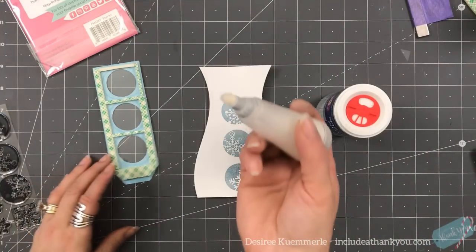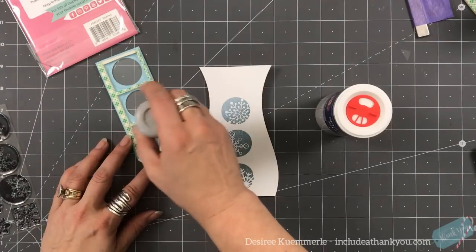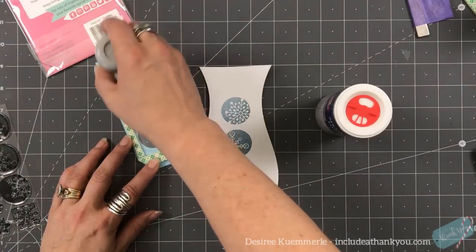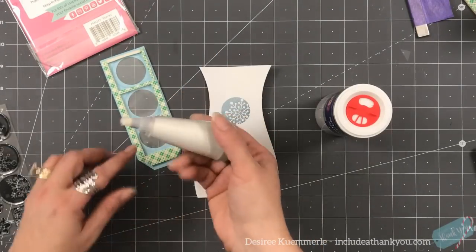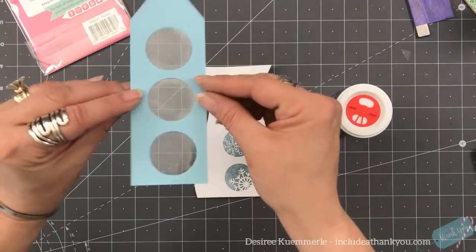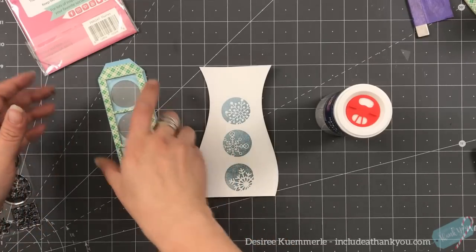I'm going to use this powder tool here to cover up my areas here to see if I can stop the static cling. I'm actually okay this time that the powder's actually there. It makes it look like a snowy window, just saying.